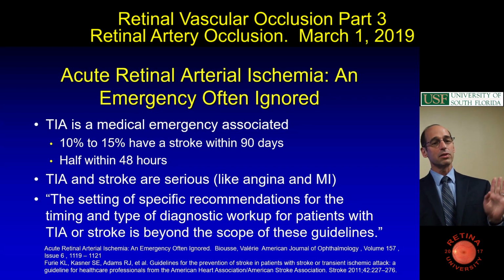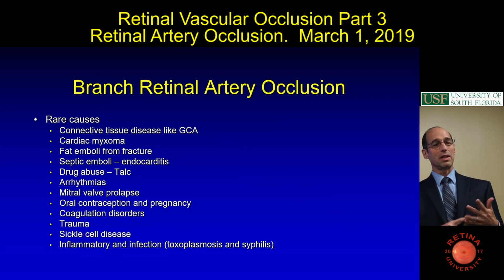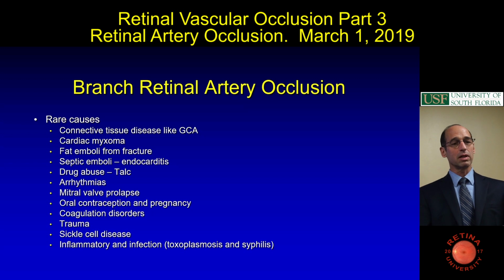So for branch artery occlusion, I think they need to be worked up for strokes. And then there are all these rare causes. Like I was saying, if you just try to remember them in general, anything that can shoot emboli up can give you branch artery occlusion. So the fat emboli or the myxomas, and then anything that can give you a retinitis can give you branch artery occlusion.